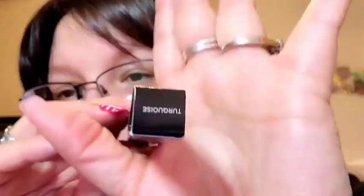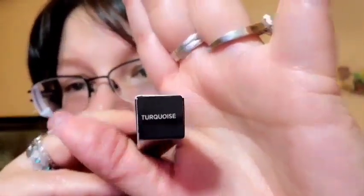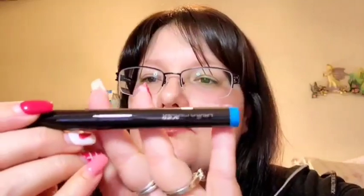Then we have an item from Laura Mercier, I think is how you say it. It's a caviar stick eye color. So it's a crown, and it's in the shade turquoise. There is no way you guys are going to see that, I don't think. Or maybe there is. Turquoise. And let's see what this crown looks like. Ooh, that's really pretty. Let's see if I can get it without breaking it.